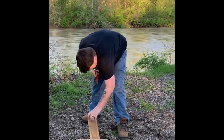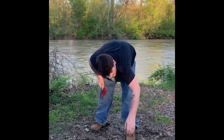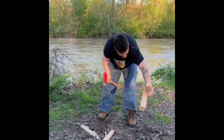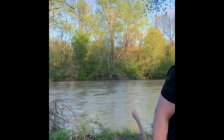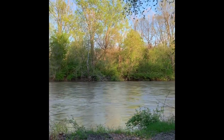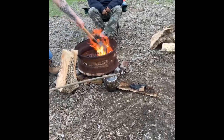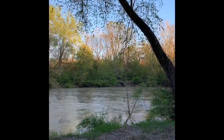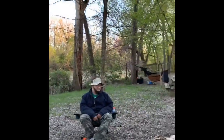My favorite parts of the camping trip. We're getting into that golden hour. Look at that. It's beautiful. I'm getting ready to put some steaks on. Got some taters ready. Nice golden hour. So beautiful. A camp over there.